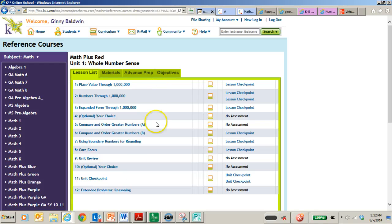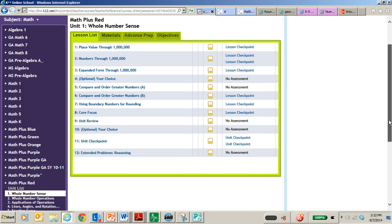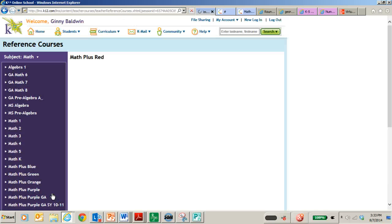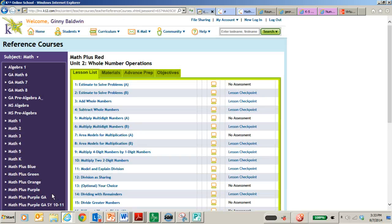So I hope you enjoy building numbers, comparing numbers, and writing numbers in lots of different ways. I look forward to providing an overview of the next unit where we really are going to start using this place value to compute with numbers. So having a very strong foundation with place value is going to help with multiplication, adding, subtracting, and dividing.